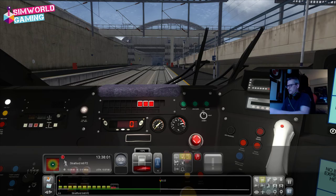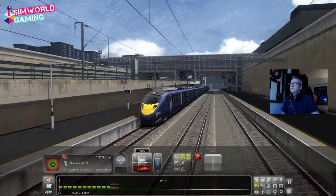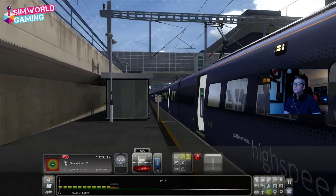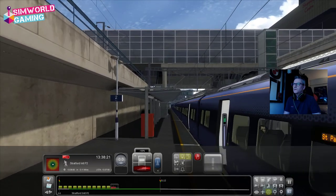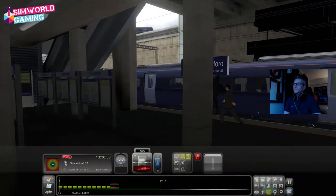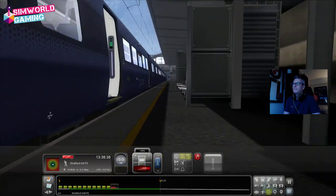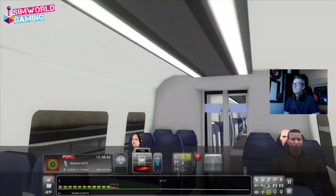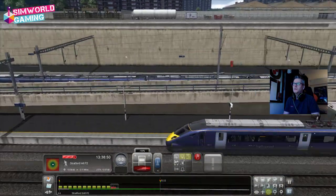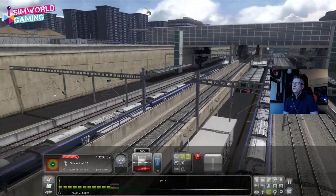Awesome. Got to admit, it does look really good. Train's coming in on the other platform now. Try and get a little bit of a view from up here. That's our train. That's a long old train.